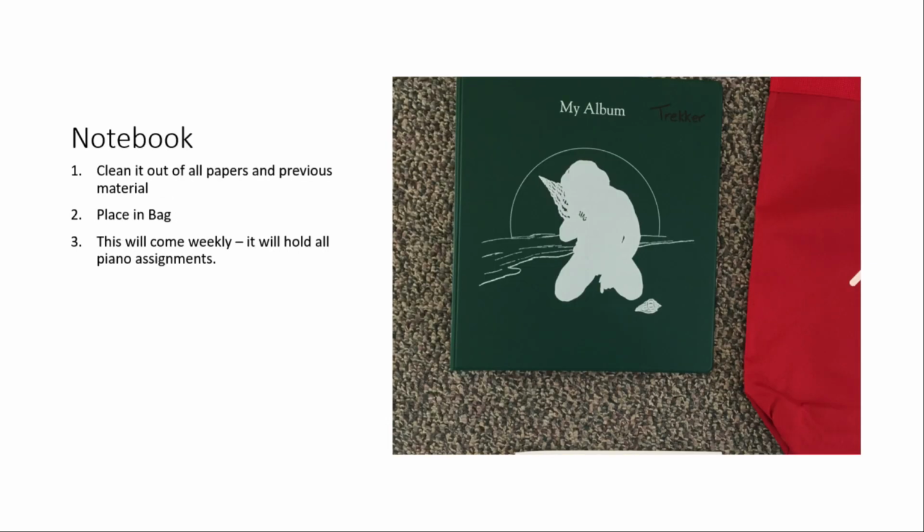Here's the notebook. This is the notebook that you had from last year or last semester. You want to clean it out of all papers and all previous material. Put it into another notebook, or as I said, go get a fresh notebook. If you wish to purchase one, let me know. You're going to place this into the bag. This will come weekly. It's going to hold all their piano assignments week to week. So when they get home and they open it up, they have a checklist of what they are asked to do every single day at home.